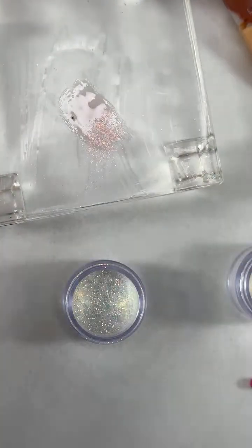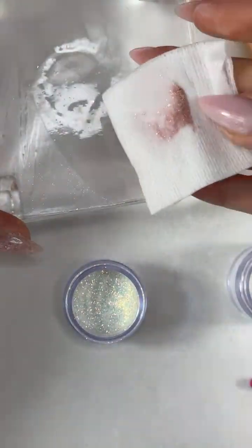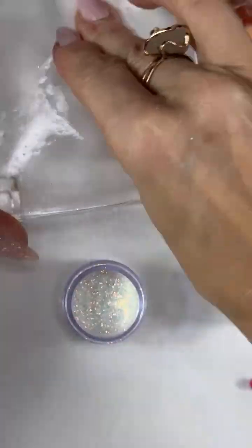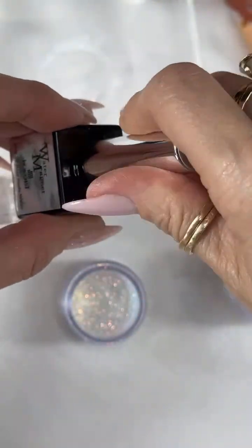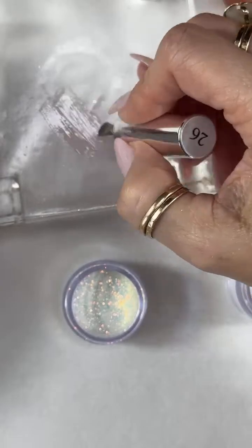Let me rewipe this. I think it looks janky too, so hold on one sec. I don't even know where it came from. I think it was the flex that I was working with earlier in a different design. You know the little pieces of the thin Mylars? I'll do it really quick. Sorry about that. So she was saying soft, but you could go a little bold and the colors be similar.